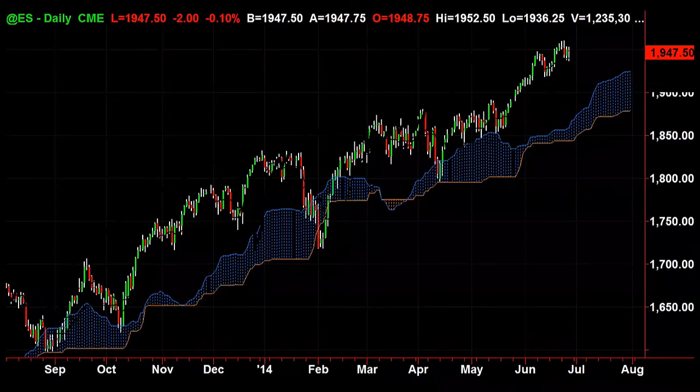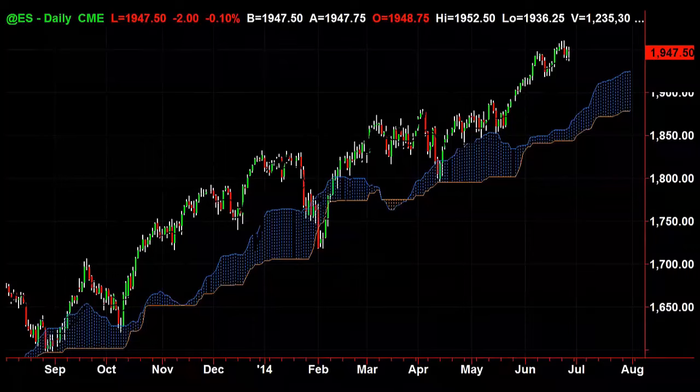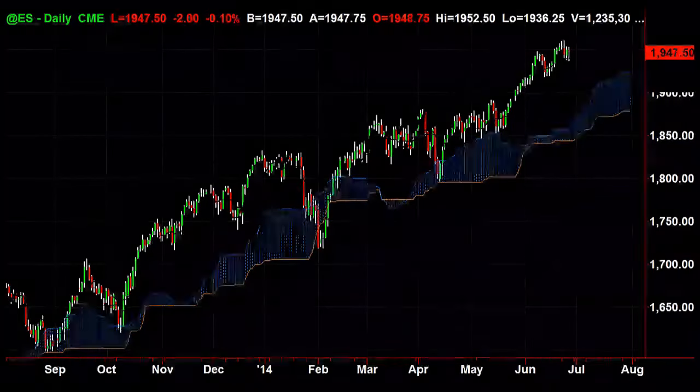Now we're going to get into the part where we learn how to use this thing. The study is called Ichimoku. All right? Ichimoku Cloud Charts. Now, there are only three books written on it, and if you've ever had to translate a book from Japanese, it's expensive, and it's kind of a pain in the butt.